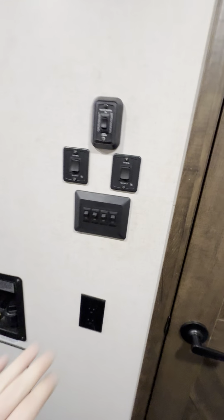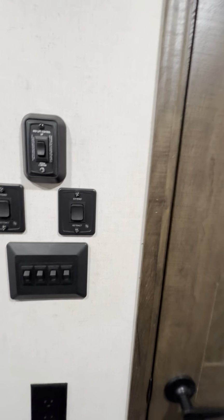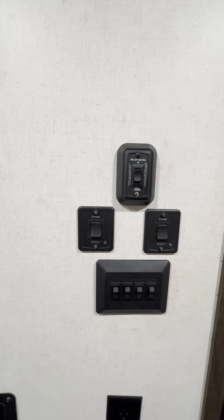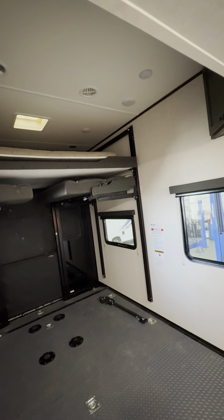Moving down to the rear area, you have a ton of switches for lights throughout the camper on the exterior of the camper. You have switches for extending and retracting the awnings. There's going to be a front awning and a rear awning. And then this one here actually controls the bed lift for the very back here. So you have beds that will come down.